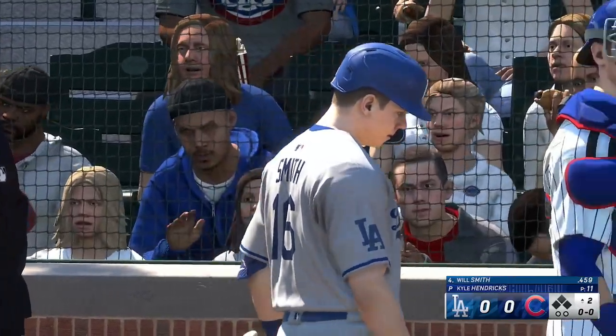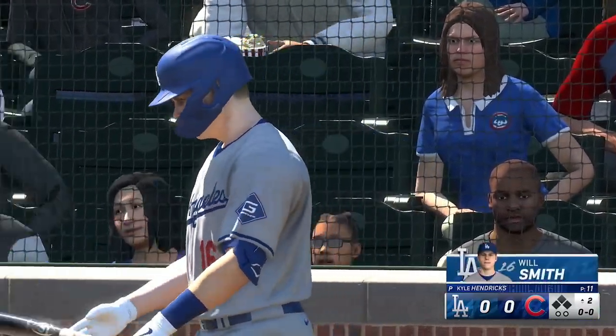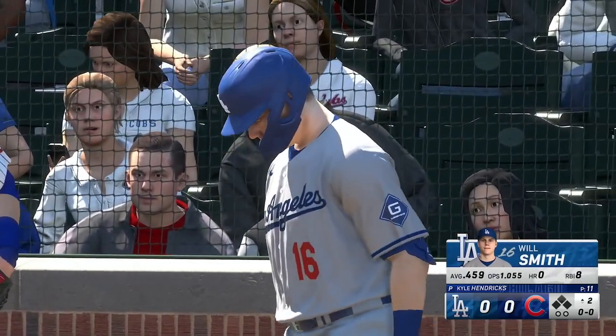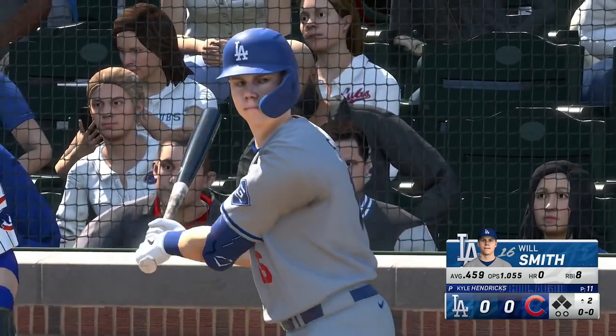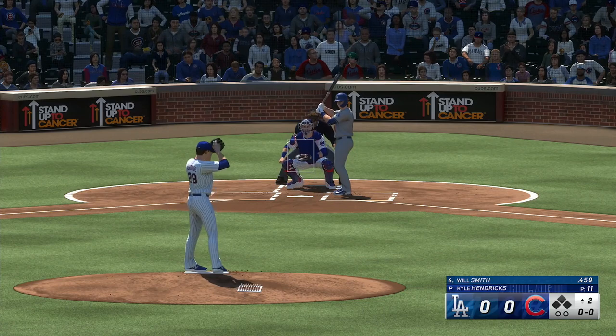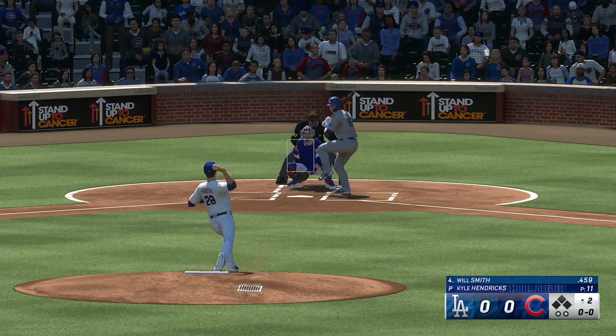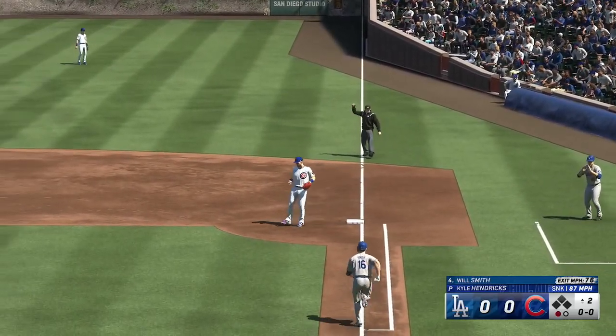Top of the second, and here is Will Smith. He's hitting for that pop. Came out of the gates really strong. Smith will handle the catching duties in this one. 29 years old, a former first-round pick back in 2016. To the right side. And he takes it himself for the out.